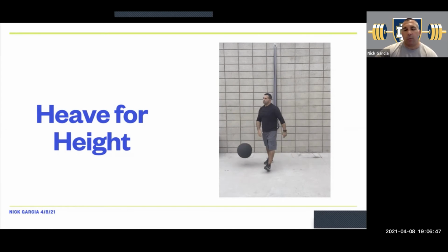So for example, we have access to the weight room since I'm the strength coach. Every team, I make sure, has access to the weight room. But let's say, for example, you don't have access to that weight room and you want to train explosively. So you may want to do heaving on a Monday, pressing on a Wednesday, and total body throws on a Friday.